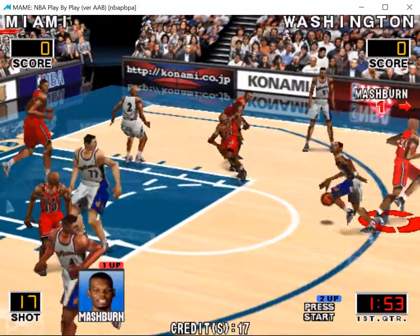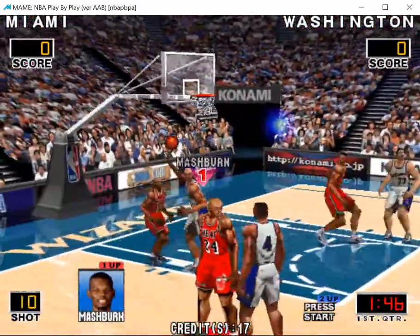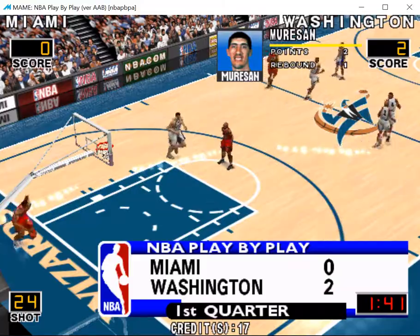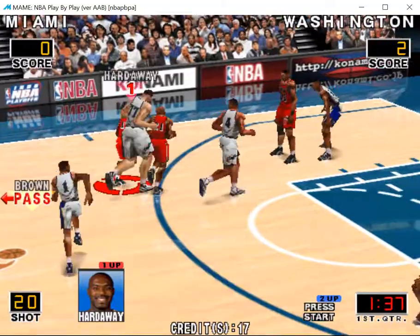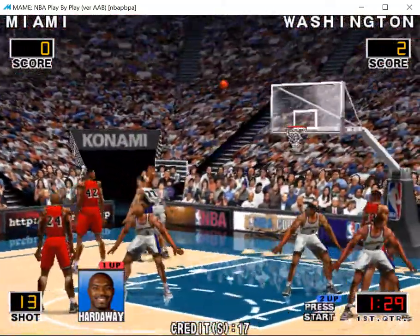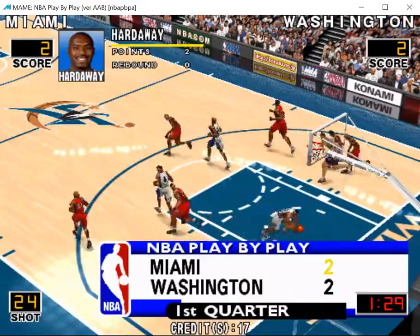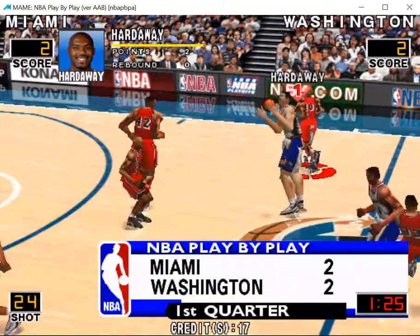Behind the back, back round, pass by Franklin, Cheney, here's the shot by Richmond, taps it in. Washington up a lead. Hardaway at the corner, he hits from the left side. Let's check that play again. Now let's get back to the game. They tie up the score.